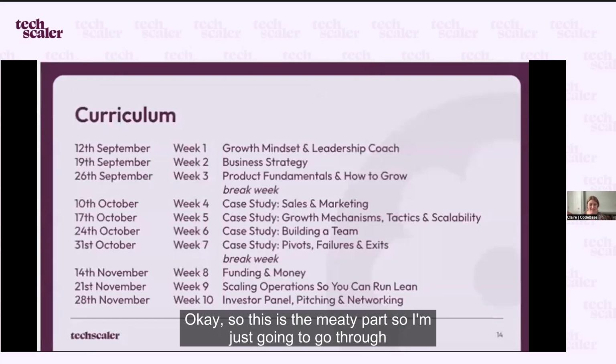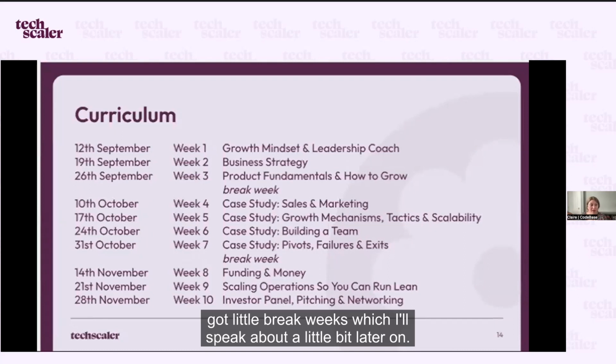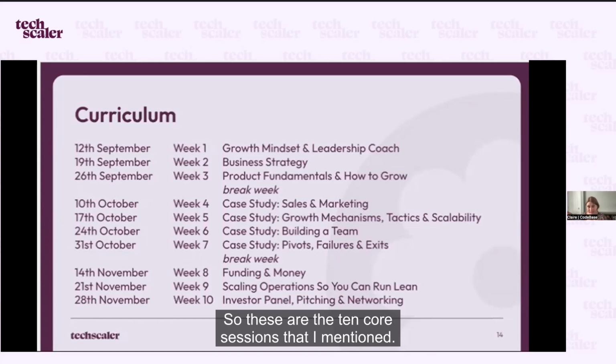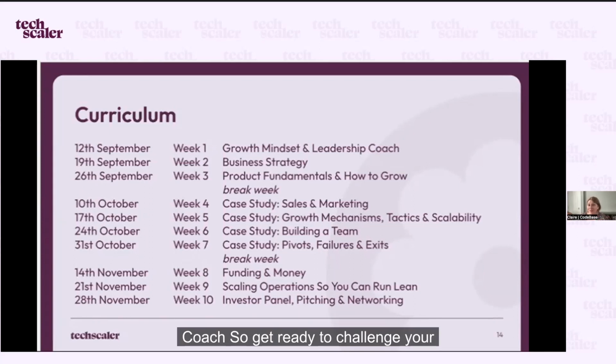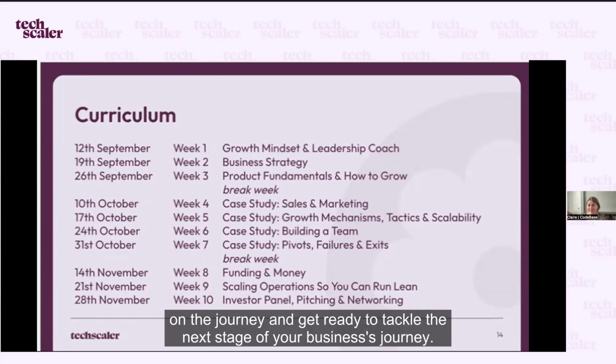Okay, so this is the meaty part. I'm just going to go through each of these sessions, and you'll spot that we've got little break weeks, which I'll speak about a little bit later on. We're going to have some co-working days that are fully optional. So these are the 10 core sessions that I mentioned. Week 1 is growth and leadership mindset coach. So get ready to challenge your assumptions about your business, think about how you'll bring your team on the journey, and get ready to tackle the next stage of your business's journey.